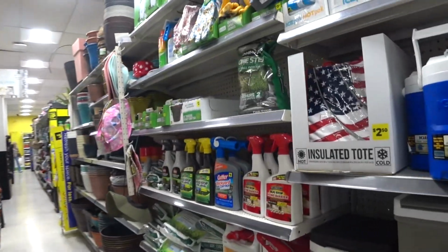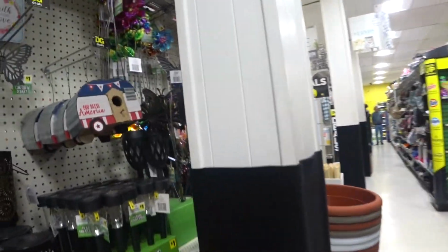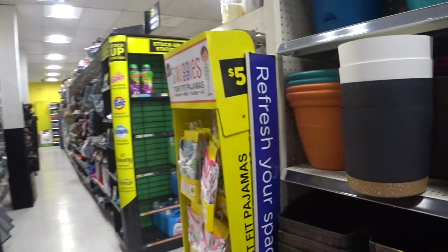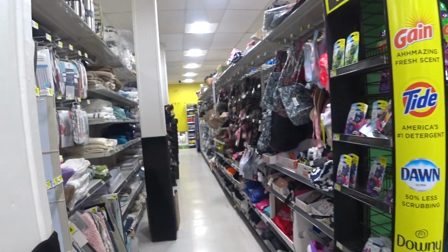Oh yeah, the lava rocks. We need some lava rocks. All kinds of tiki torches. A little camper. Some flags. Little barrels. That looks like clothes and hats down that way.